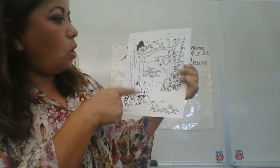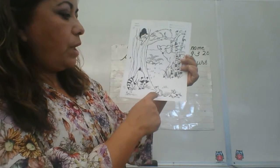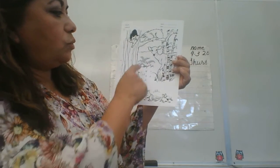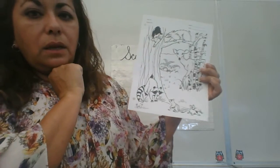These are actually, all these animals live here in the valley in California. These look like chipmunks. We have raccoons. We have rabbits. We have deer. We have opossums here in the valley.